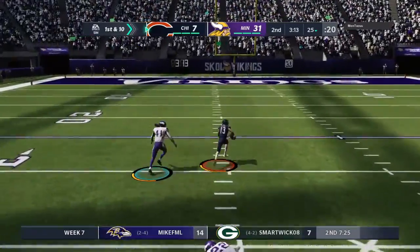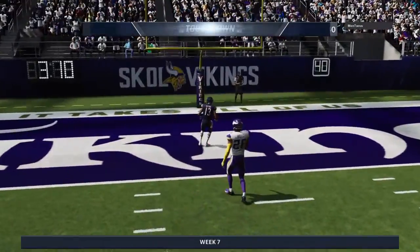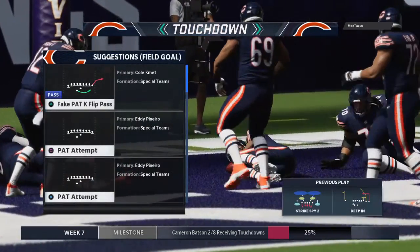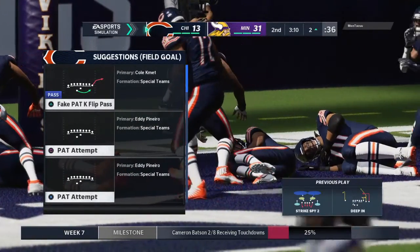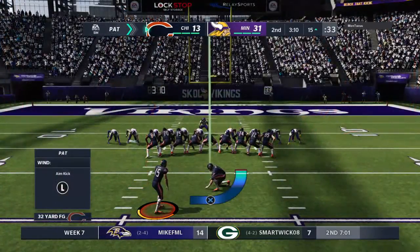They got his man, complete. 20, 10, touchdown, Chicago. Cameron Batson, his 2nd touchdown on the season. And the Bears cut into that lead. Lining up for the extra point.